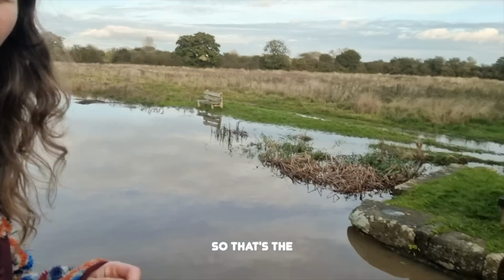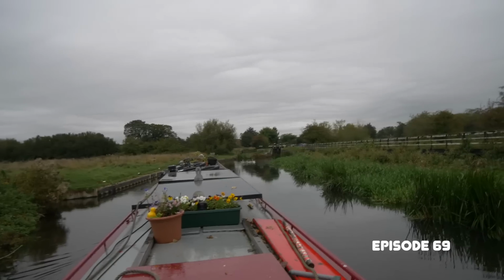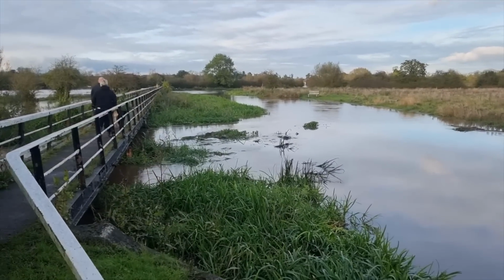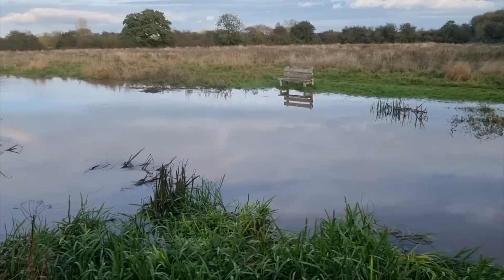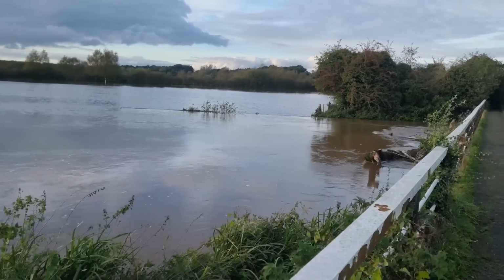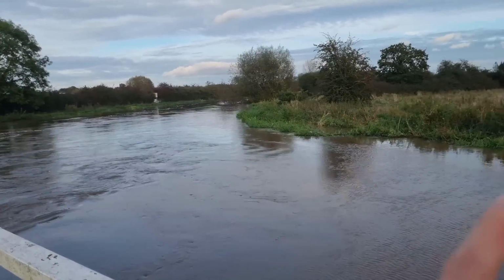So that's the lock landing that we were on the other day when we were freaking out about the flow of the river. Now it's on red boards. Crazy, huh? I'm going to walk down here. Apparently you can't get very far, but I'm going to have a look anyway. It's completely underwater. Look at that. So yeah, this was the corner that we were struggling to get round the other day in the boats to get to the lock landing up there.